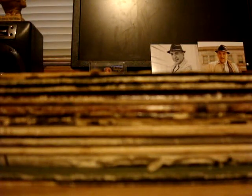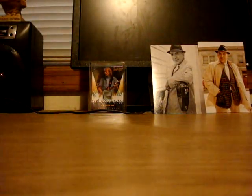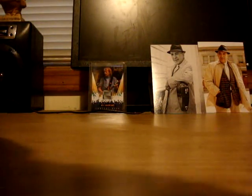I've turned off the computer screen so it's not so distracting here. Many of these are in rough condition, but you will see what they are for 50 cents. There's no way I could have passed them up. The first record here, the cover is falling apart, and I almost didn't buy this. Let's try to get a better camera angle here.